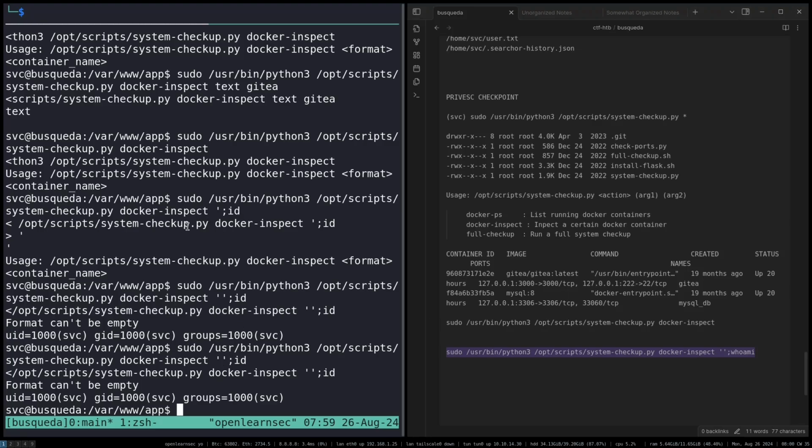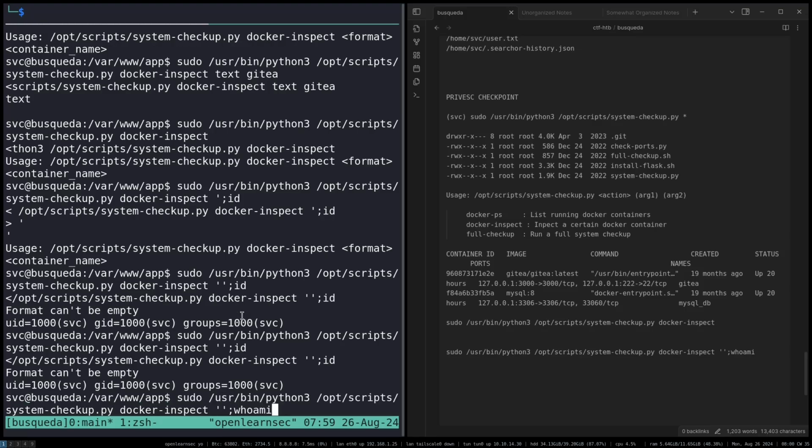Drives me crazy. In this window, it's Control Shift C. In this window, it's Control C. And I just cannot build the muscle memory. Keep swapping between them.